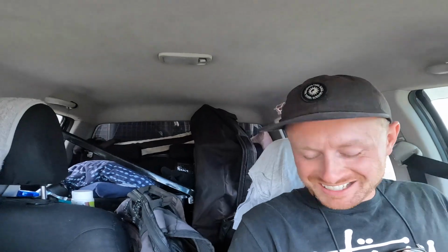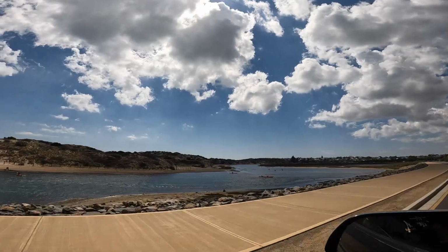Right, so we're just going to head back to the campsite now. It's only about a 5-minute drive from here. Helen's driving for once. End of the trip. And this afternoon, I'm probably just going to do a bit of editing, bits and pieces, and then we'll probably pop down the beach this evening for the sunset if it's good. And that's about it.